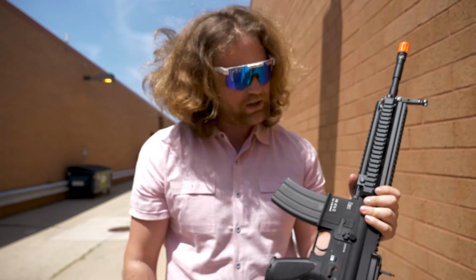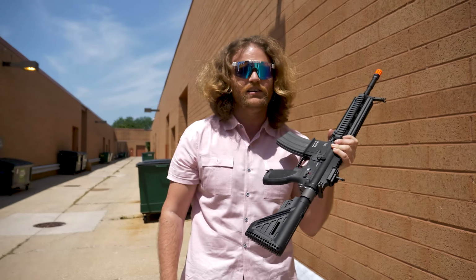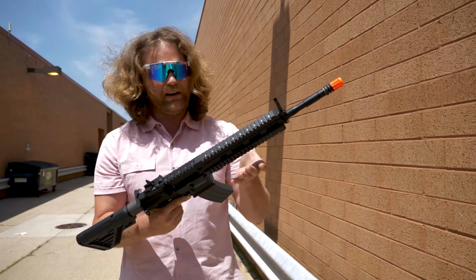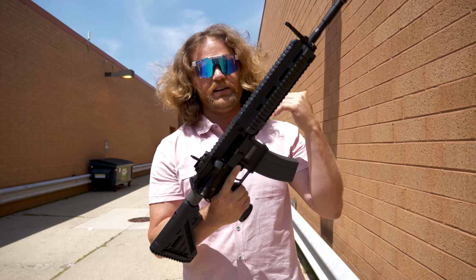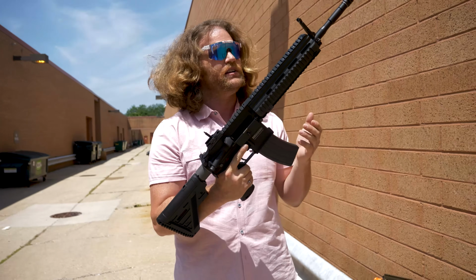So this is a real steel counterpart of a 416D. So if you had a 416D at home, this would match up pretty similarly to your 416. The other cool advantage is these gas blowbacks are extremely durable. Besides the replication, they're built really, really solid, especially these ones by KWA.